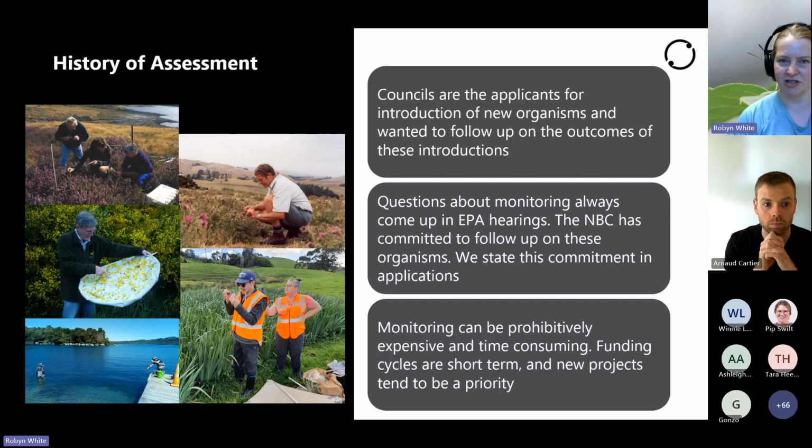So councils around New Zealand apply to introduce new biocontrol agents, and they want to follow up about the outcome of these introductions. The Environmental Protection Authority evaluates the applications. At their hearings, questions around the monitoring always come up. So the NBC committed to doing follow-ups of the releases. For an agent that's already introduced, the monitoring doesn't change the risk profile, but it does inform future risk.